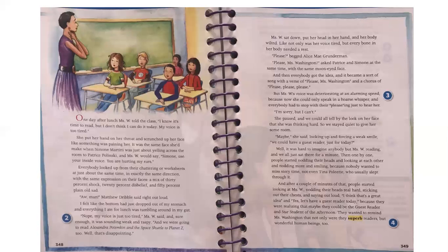"Please," begged Alice May Grunderman. "Please, Miss Washington," asked Patrice and Simone at the same time with the same moon-eyed face. And then everybody got the idea, and it became a sort of song with a verse of "Please, Miss Washington," and a chorus of "Please, please, please." But Miss W's voice was deteriorating at an alarming speed, because now she could only speak in a hoarse whisper, and everybody had to stop with their pleasing just to hear her. "I'm sorry, but I can't." She paused, and we could all tell by the look on her face that she was thinking hard, so we stayed quiet to give her some room.